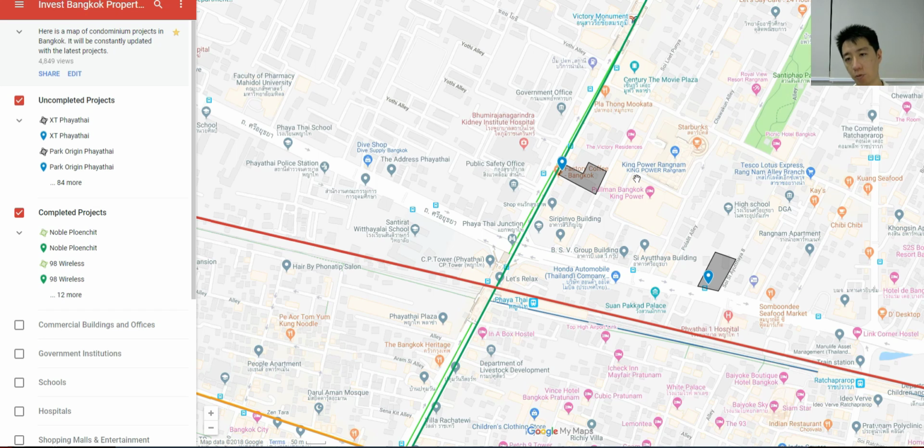But in my opinion, right, I don't think that it is worth paying that much for this Park Origin Payatai when XT Payatai is going for, in quite a few cases, like half of the per square meter price of this Park Origin Payatai. So you can get a very decent one bedroom unit at XT Payatai of about 40 odd square meters for almost the same price that you are going to pay for something here that is only about 20 odd square meters.